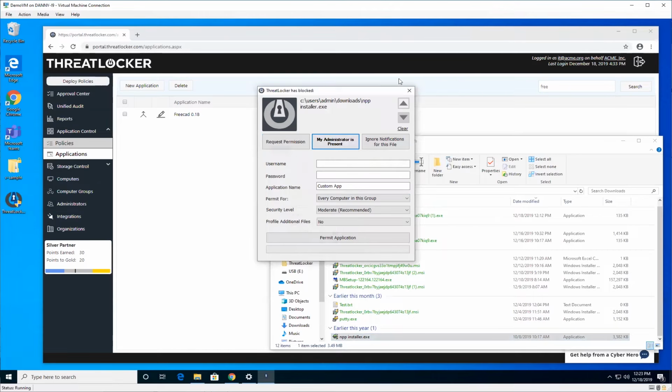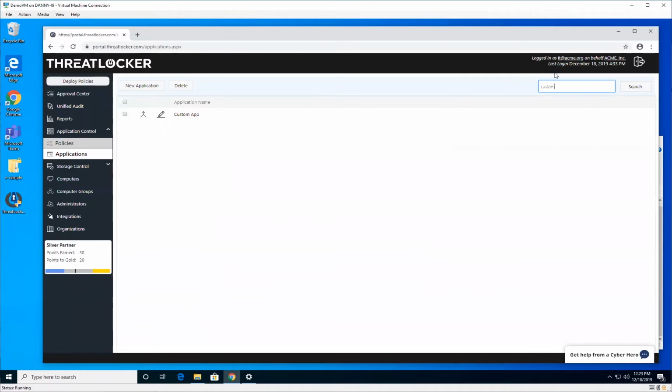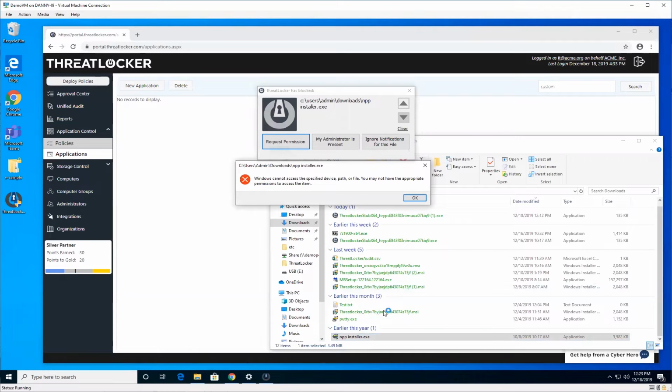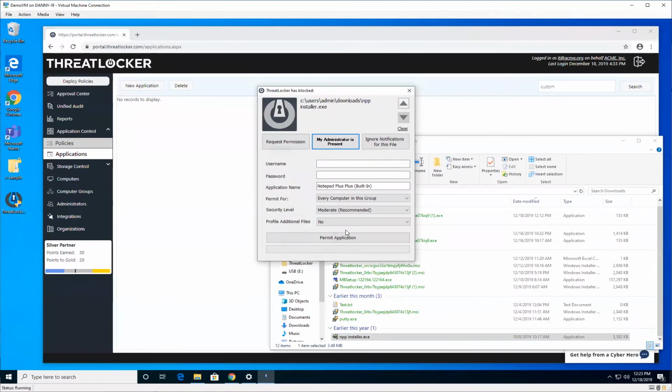I'm going to use Notepad++ in my example. Oh, I'm going to delete my definition. I thought I cleaned everything up, but apparently not. So I'll use Notepad++ in my example, and I can see here, I can hit request permission, or I can say my administrator is present.